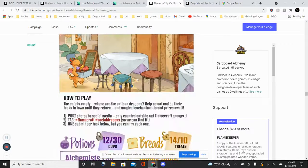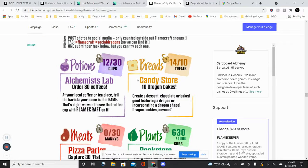And then this one here is their social goals. They've already blown past one of them. They're working on the coffee one, which is kind of cute. The breads is done.